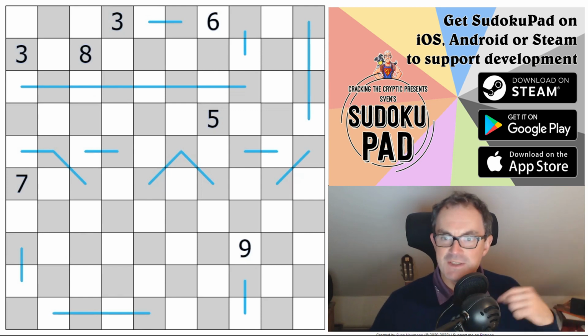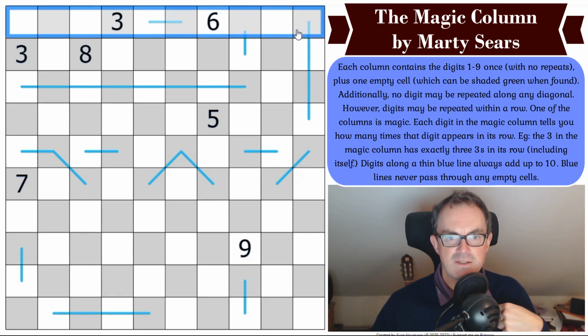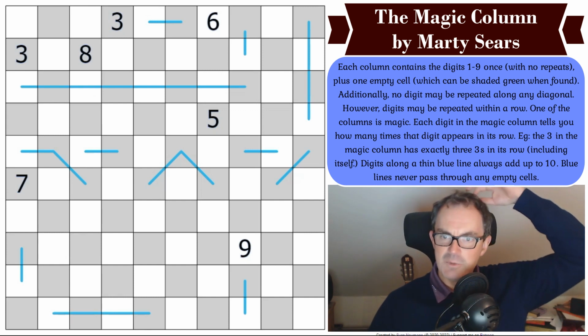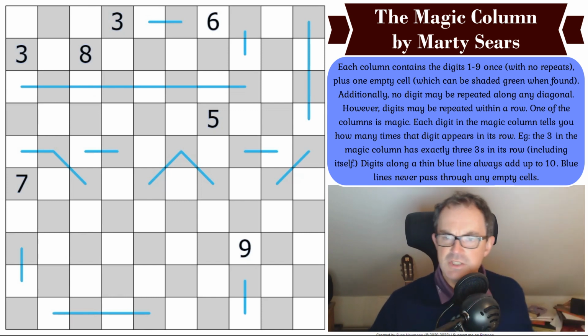Let me just read the rules to this one. There's no 3x3 boxes. How big is this grid? Is it square? It is square. It's 10 by 10. Okay. Each column contains the digits 1 to 9 once, with no repeats, plus one empty cell, which can be shaded green when found. Okay. Additionally, no digit may be repeated along any diagonal. What? That's sort of Uber Queen's moves then. However, digits may repeat within a row.